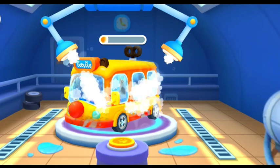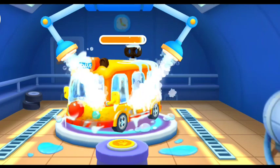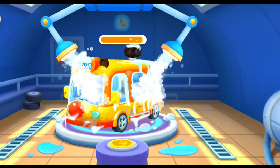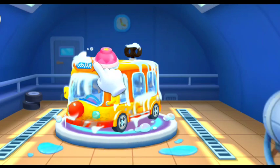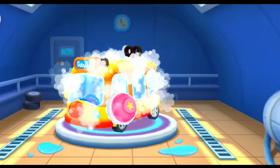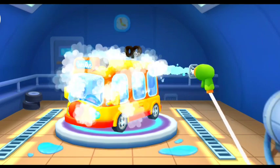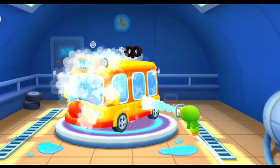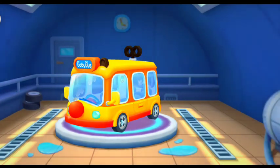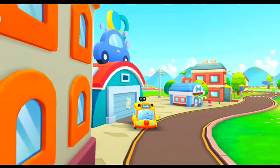Tap the button to spray the cleaning fluid. Scrub the car clean. Now rinse off the foam. The car is clean. You are like an expert. Let's go, baby bot.